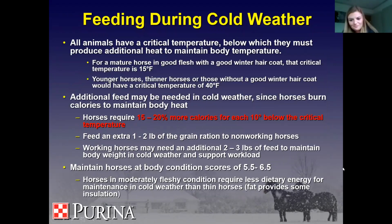This slide looks like a lot at first, but I'll break it down for you guys. Although grain does not provide as much internal warming effect as hay, it is packed with calories and will be more efficient to support their body condition, which serves as an insulator in cold weather. But with these cold temperatures, one thing we like to ask is, what is too cold? What is the critical temperature for our horses? For our mature horses that are fleshy and have a good winter hair coat, that critical temperature is about 15 degrees. Now, say you have some younger horses, thinner ones, or senior horses. What is their critical temperature? As you can see on this slide, our research shows that it's 40 degrees.